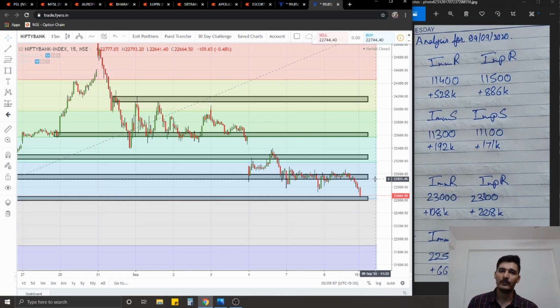Now, when we talk about the option chain, we have immediate resistance at 23,000 with 108,000 added contracts. Coincides with the zone, pretty nice one. We have significant resistance at 23,300, again coinciding with the zone, with 208,000 added contracts. On the support side, we have 22,500 with 66,000 added contracts, not a lot, and significant support at 22,200 with 102,000 added contracts. So the calls have been written a lot more aggressively than the puts, which means again put writers are not really that sure-footed. Let's see where it goes tomorrow.